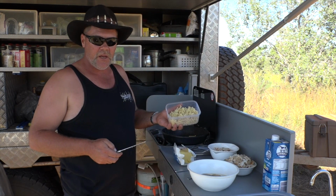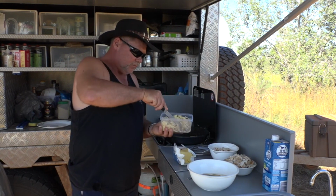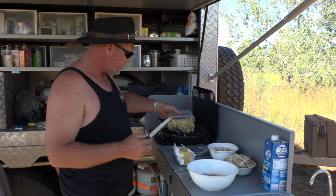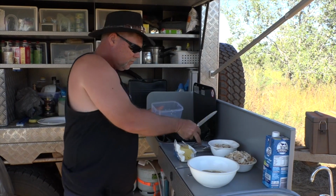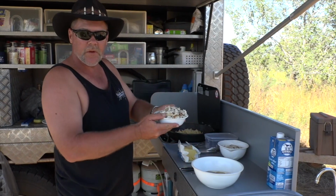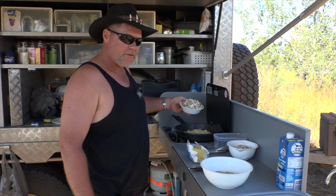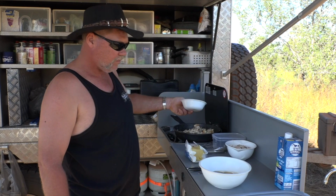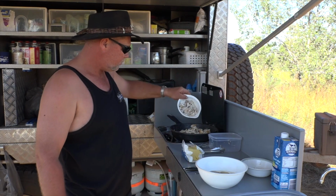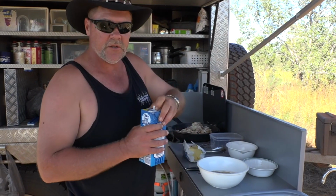Got some old spaghetti here from last night. Just gonna chop that up a bit. Just like that, straight in the pan. Next, got a bit of fish. This is queen fish we caught at Lorella Springs. In it goes. Next, some crab meat. It's in. Bind it all together, we're just gonna use some eggs.